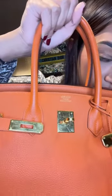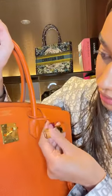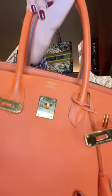Okay, close up with hardware. Guys, I want to show you close up with hardware. Look at that. All you need is a small little cloth. Give it a little rub and it's good to go. But guys, Leanne's in there with 7,100.